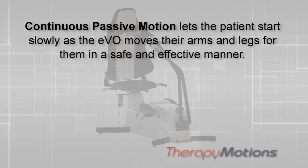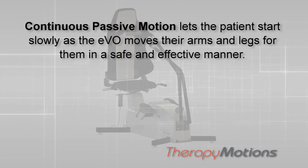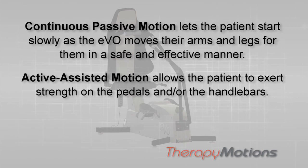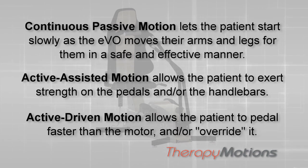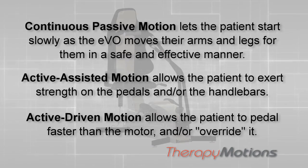Continuous passive motion lets the patient start slowly as the eVO moves their arms and legs for them in a safe and effective manner. Once the patient is able to exert strength on the pedals and/or moves the handlebars, it becomes active assisted motion. And as strength and endurance improves, the eVO allows them to pedal faster than the motor, or override it, to further develop strength and stamina. This is active driven motion.